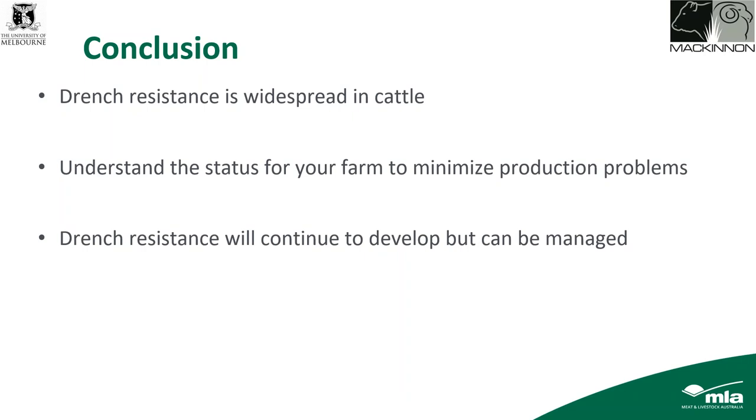But a lot of this is based on modelling rather than real life experience, but I think the logic of it's pretty sound. So I guess the answer is combinations are probably more preferable. And I know in sheep, it's been some years since I've even considered using individual ML drenches on sheep properties.